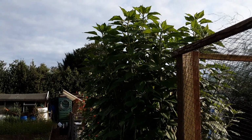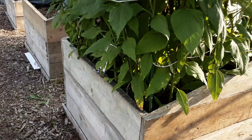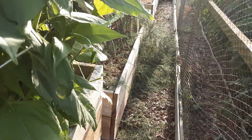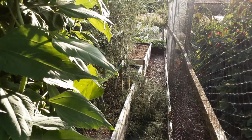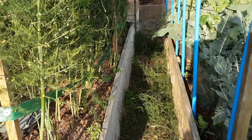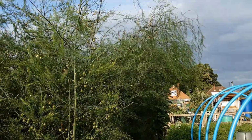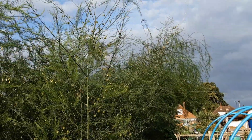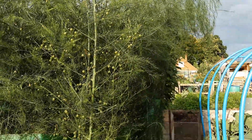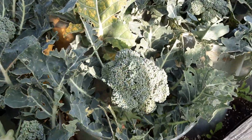Jerusalem artichokes are doing so much better in this open bed. I've got the electric hedge cutter out to trim a few things back. I've never known everything grow so well. I suppose it's the rain we're having.